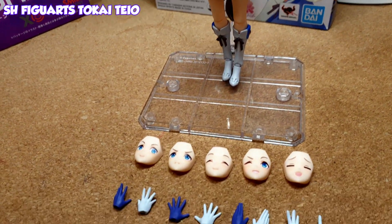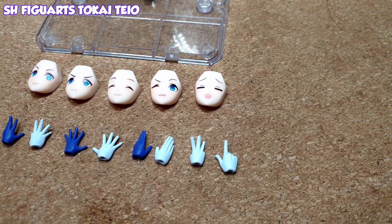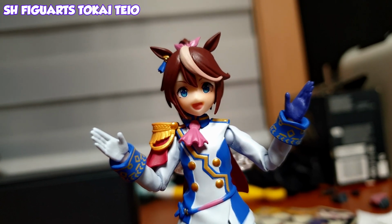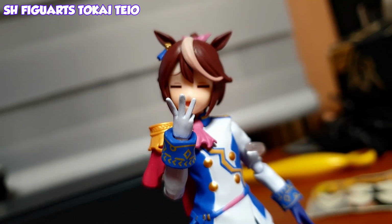Luckily, Teio here comes with a various assortment of accessories, or at least the ones that count. Now, when it comes to hands, Teio comes with fists, open hands, slapping hands, a right pointing hand, a gesture that will surely get you killed in Nazi Germany.